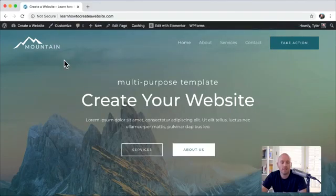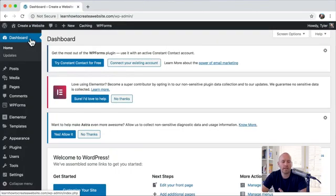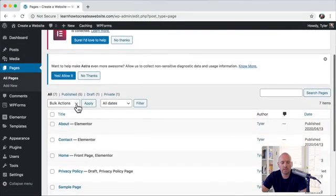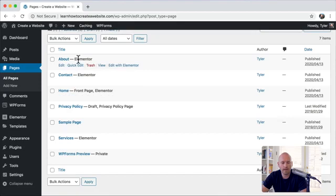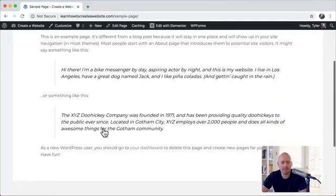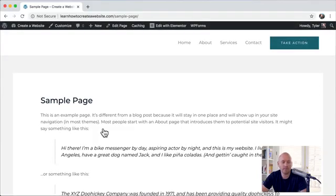To do that, all you have to do is hover over your website name and go to dashboard. And once we're in the dashboard, we can go ahead and click on pages. And if we scroll down, we can see all of our different pages. So we have our home, about, contact, services, but we also have this extra sample page. And if we click view page, we can see that it's just a sample page and it doesn't look that great and it doesn't add anything to our website.